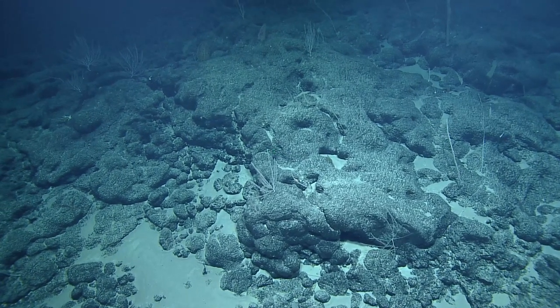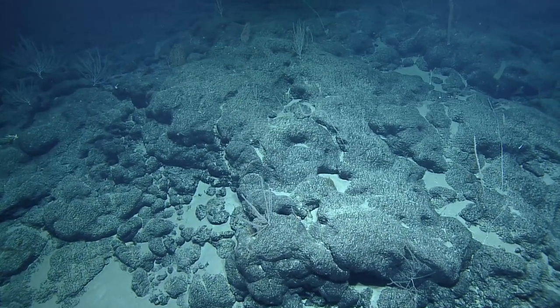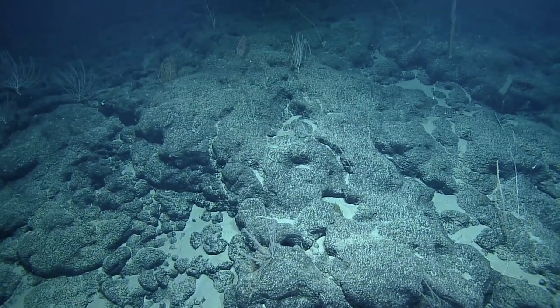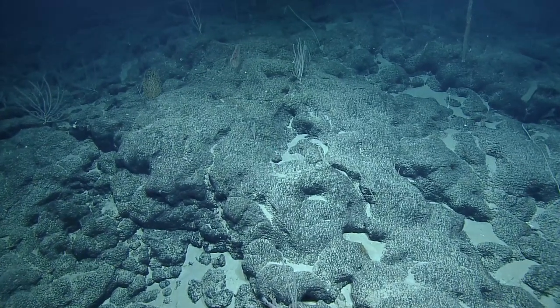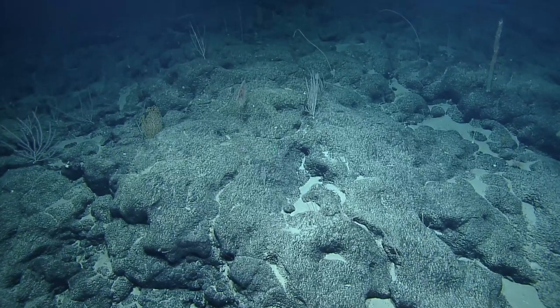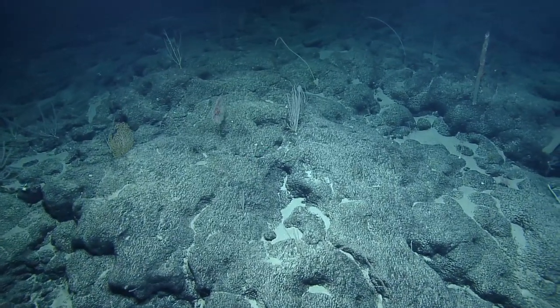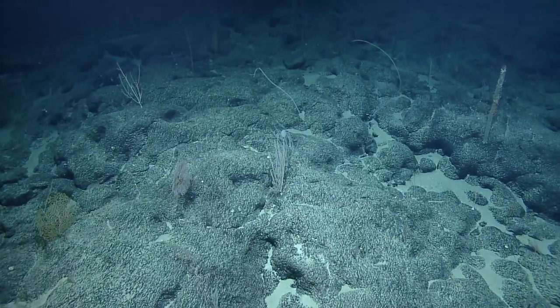Yeah, Trevor, we're looking for the black coral; it's a little different. It's not like the feather that you've seen. It's more of a single stalk sort of feature, like a wire brush. So if we see it, we see it. But it's not going to be like the typical black coral we've been seeing. All right.